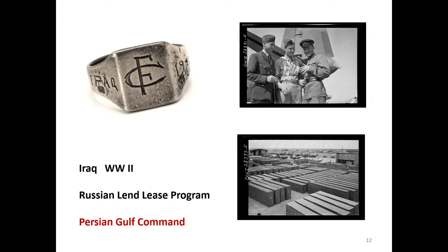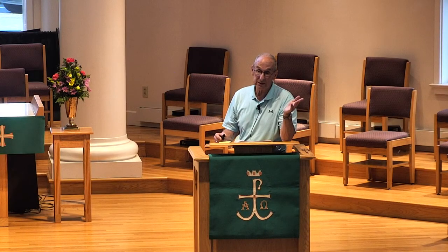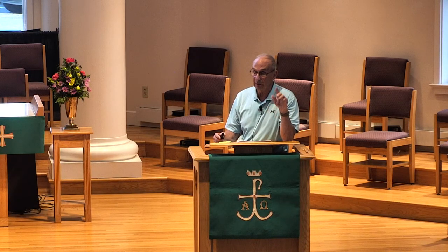Okay, there's some Russian pilots up top there. Now, plus the thousands of jeeps, trucks, artillery pieces, and anything else the Russians could use to take the pressure off the Western Front.